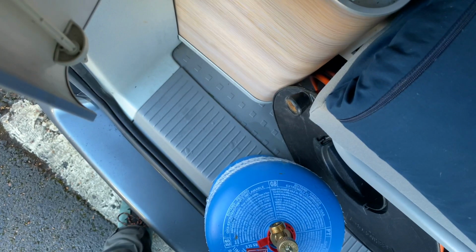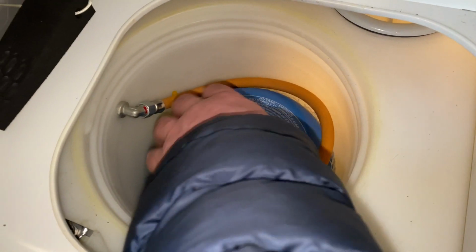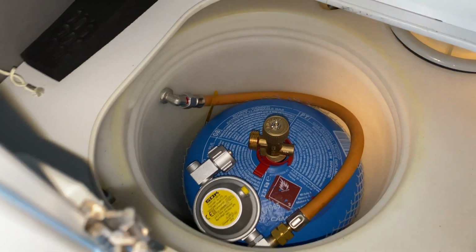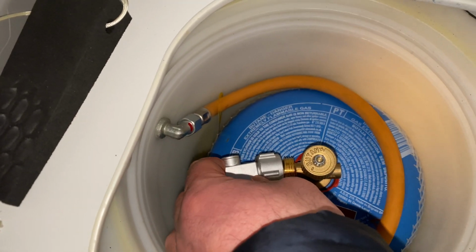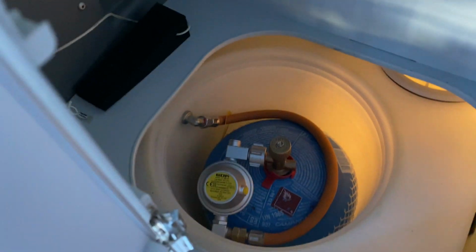So we need to get that bottle in that hole. So we're in. Just need to get turn down like that, and that little fella in there. We got gas, baby. We got gas.